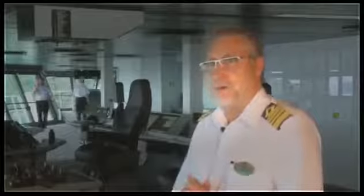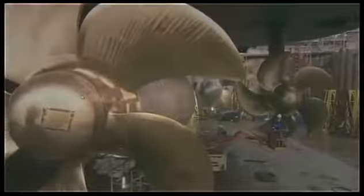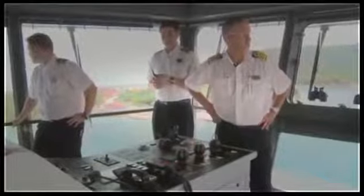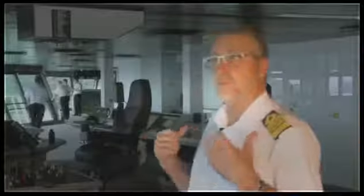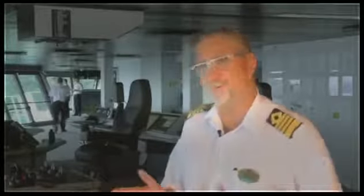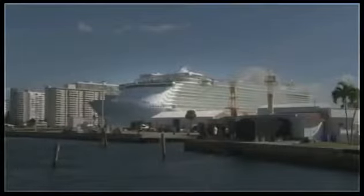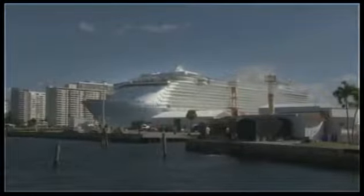On the stern of the ship, we have 3 azipods. And in the front of the ship, I have 4 propellers that work sideways, which I use when I dock the ship. So with cooperation between the azipods on the stern and the bow thrusters forward, I can make the ship go sideways, I can spin around on a dime, I can back the ship at 17 knots, I can move her sideways at 4 knots and go ahead at 24 knots. The maneuverability of this magnificent ship is absolutely unbelievable. So it's a very maneuverable ship.